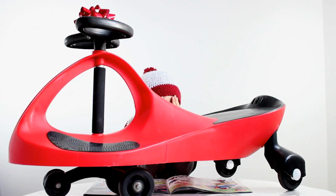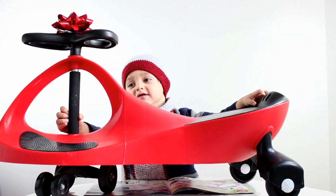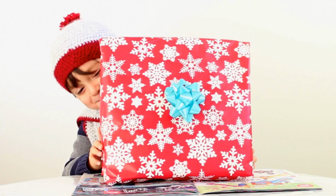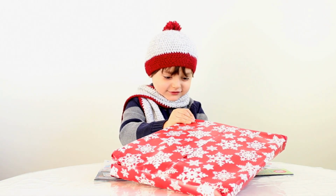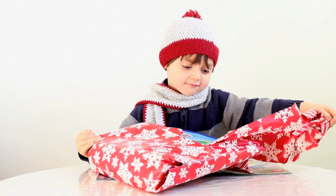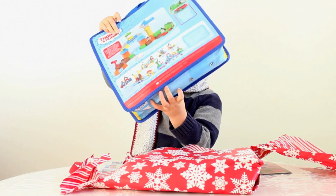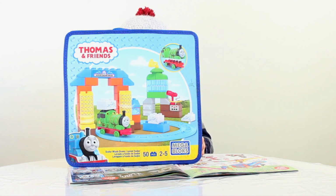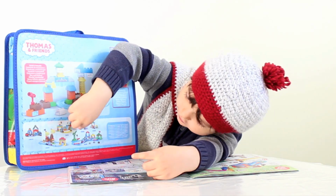Drones, Minecraft, Lightning McQueen, a remote control car. Wow, that is cool. Open your eyes. Whoa, I can't wait. Wow, Thomas. Look at that. The present box. Let's open it up. What's in here? You can make a railway track and it comes with Thomas and Percy.